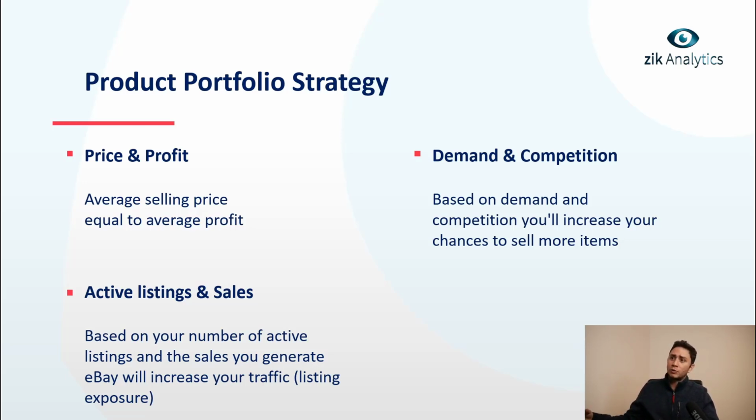But actually, the eBay algorithm sees how many active listings you have, and based on that, it gives you exposure. Okay, because every listing needs to get a certain amount of exposure based on competition, demand, etc. On the other hand, the more sales you generate, the more transactions you complete, this will reflect on the amount of traffic and on the ranking you get from eBay. And this goes back to back with this principle, the demand and competition. So I'm not telling you guys go list thousands of products in bulk now. No, but you have to list products all the time, but products with high demand, low competition.